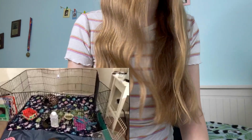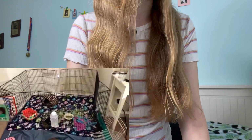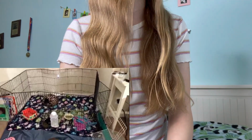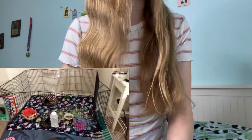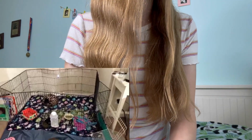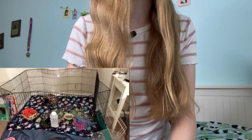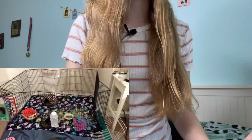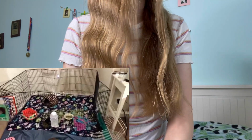I can see that it is pretty big. You said you don't know the exact measurements, but that's perfectly okay. Just from the photo, I can see that it's nice and big. Again, pretty smart setup. And I do see that you have hay in there. Can't really tell exactly how much from the photo, but just make sure there's enough hay in there. You can see a hay bowl and a water bottle. That's great. I use water bottles for my piggies.